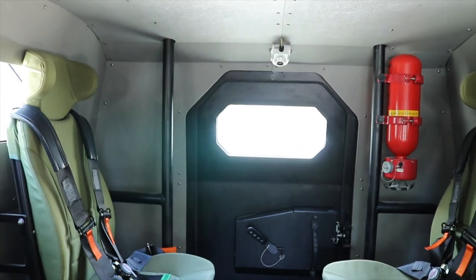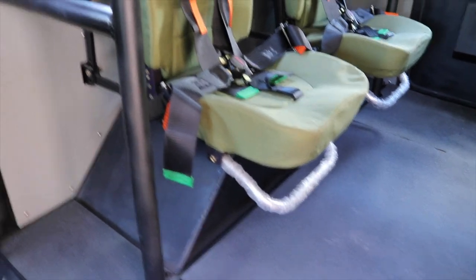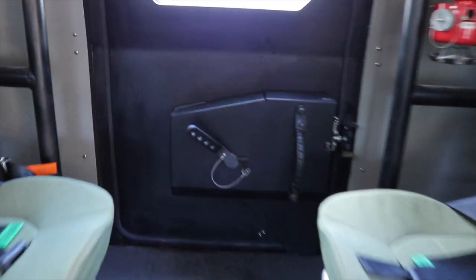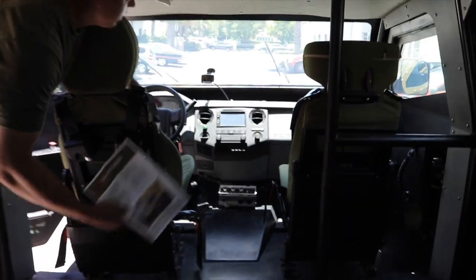The fire suppression system you're seeing in here is a fake suppression system because this was one of the first trucks that they built out of 2, and they used it for demo purposes. It still is fully armored, but those features do not operate. As you look at the front of the cabin, you're gonna see that you have basically an F550 interior. So they molded that towards the center of the cabin.